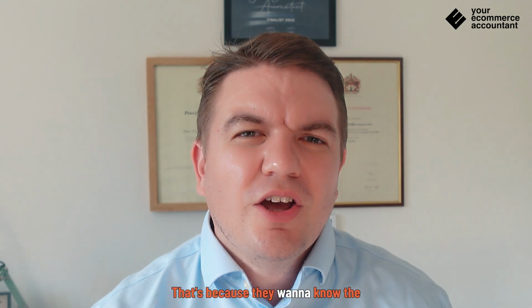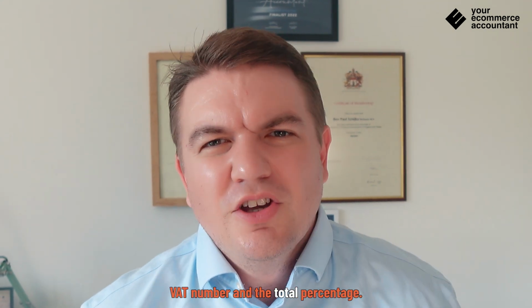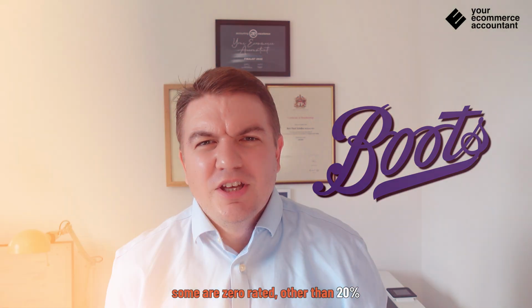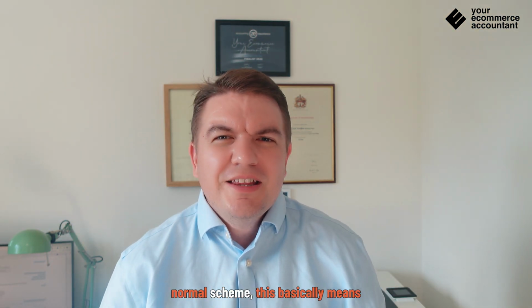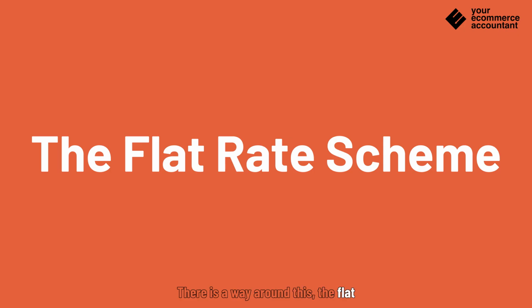That's because they want to know the exact rate each item is charged at, a VAT number and the total percentage. So you may have gone to Boots and bought a mixture of items, some are 0 rated, others are 20%, and this is why HMRC won't accept these receipts. So if you were registered for the normal scheme, this basically means you lose 15 to 20% of your profit margin due to this. There is a way around this, the flat rate scheme.